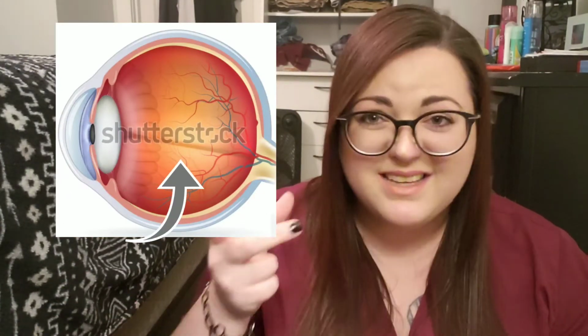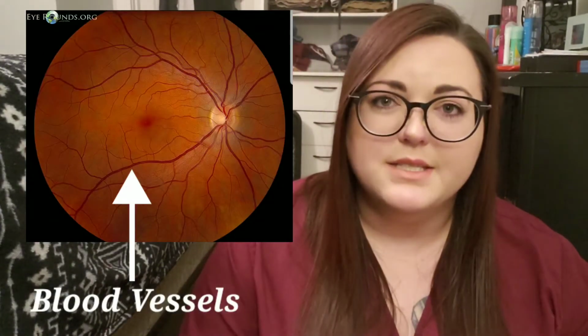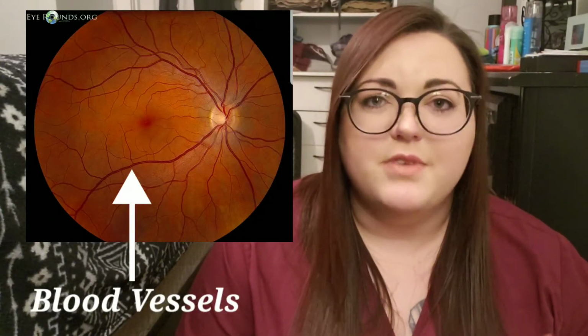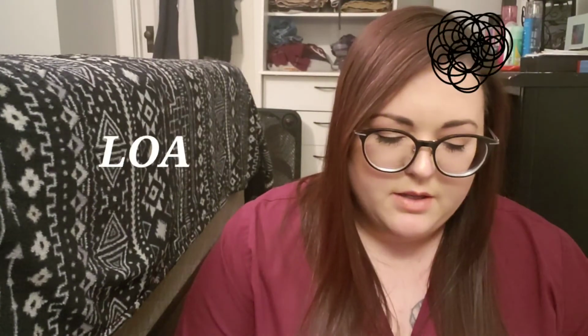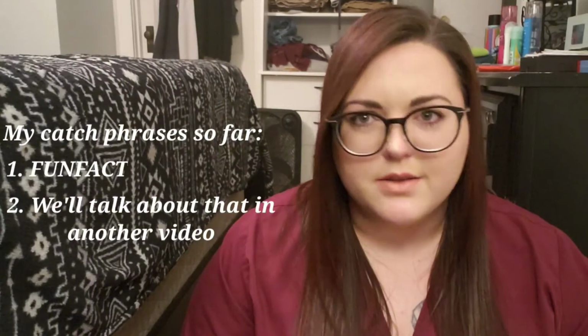The vitreous body is about 70 to 80% of the rest of your eye, and that's what gives your eye that kind of sponginess. The eye is not filled with blood. Even though there is blood that goes to the eye and supplies the tissue with oxygen, it is not filled with blood. The filling of the eye is actually what we call vitreous, and it's this jelly-like substance that allows light to move through it properly. There's a lot to the vitreous body, but that's another video.